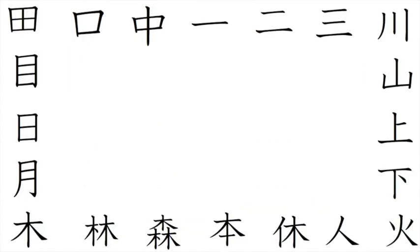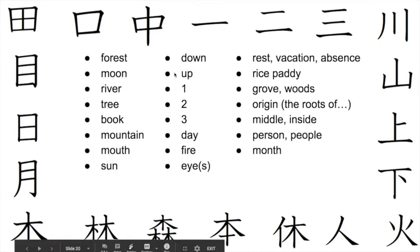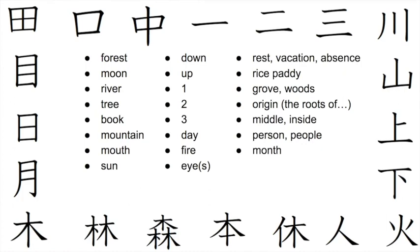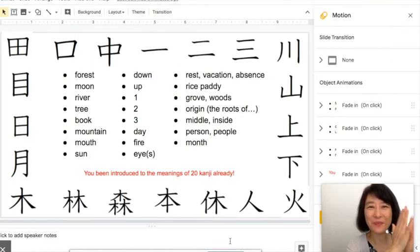Okay, so you have already been introduced to 20 kanji characters. See if you can match all the meanings. Remember, some of the kanji have more than one meaning, so there's more than 20 possibilities here. Ganbarimashita! You can already recognize 20 kanji characters.